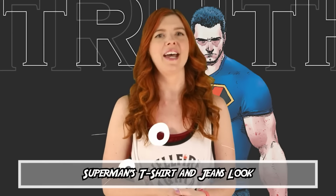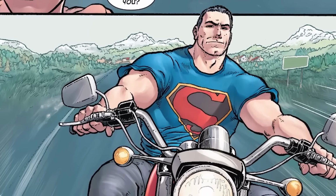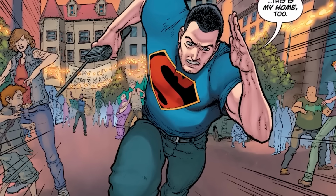Number 2, Superman's t-shirt and jeans look. I mean, what even is this look? I understand wanting to modernize your character's appearance and give them something totally different, but a t-shirt and jeans just seems a little too low-key. And I know it had a narrative explanation, but still, it's pretty ridiculous. This is the outfit Superman wore when he drove around the US on a motorbike. He couldn't fly at the time, and what a time it was.